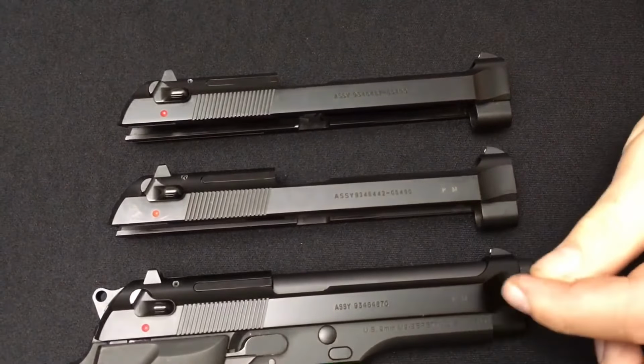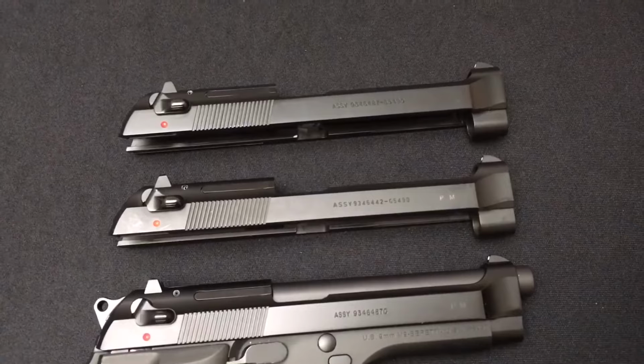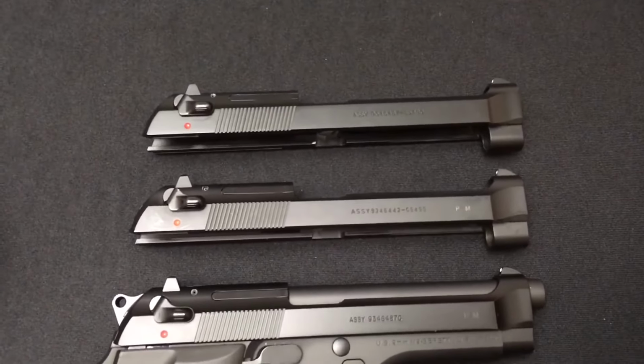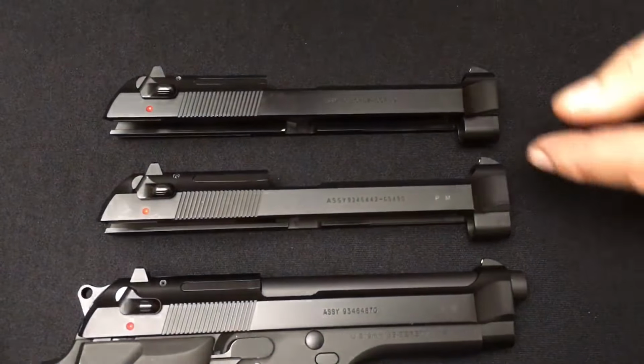Once it passed that, the PM is marked on there. And that is only done on U.S. military pistols for Beretta because it's military spec. It's part of the technical data package that they have to have. All of them have the assembly numbers. You'll see the assembly numbers look a little bit different as well.